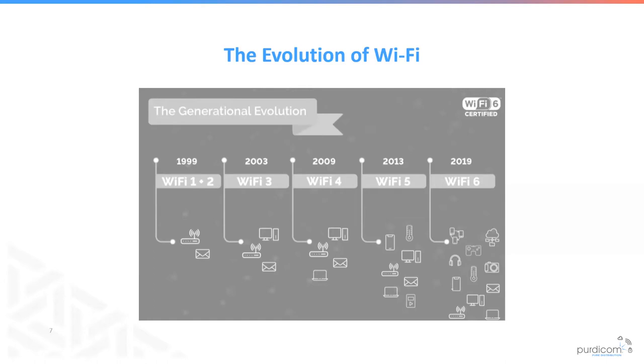Moving on to 2003, Wi-Fi 3 or 802.11g was introduced, and that was primarily to bring the 2.4 gigahertz radios in line with the speeds of the 5 gigahertz on 802.11a, or Wi-Fi 1. By introducing a new encoding technique known as OFDM, it enabled the 2.4 gigahertz band to achieve a data rate of 54 megabits a second, similar to 802.11a. We come through to 2009 with Wi-Fi 4, also known as 802.11n.